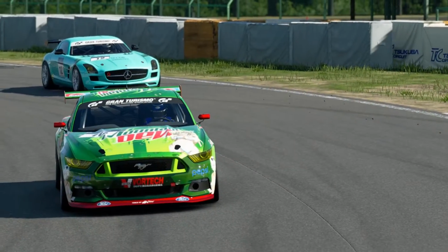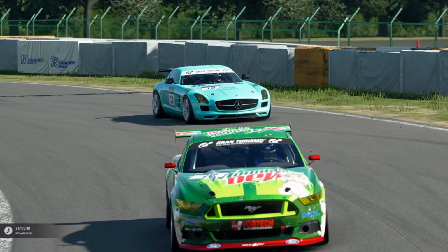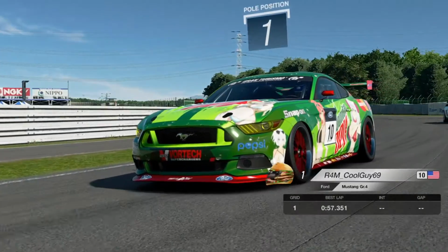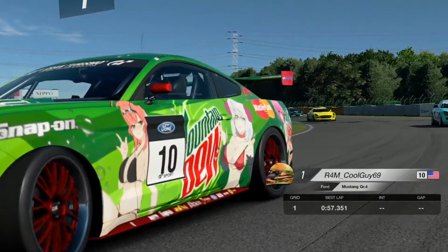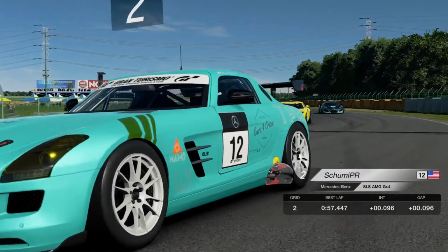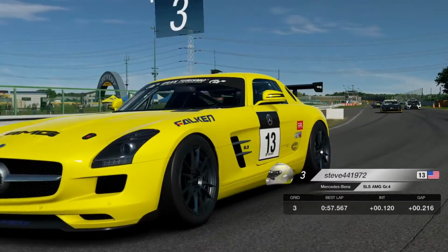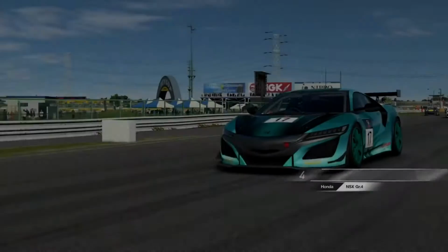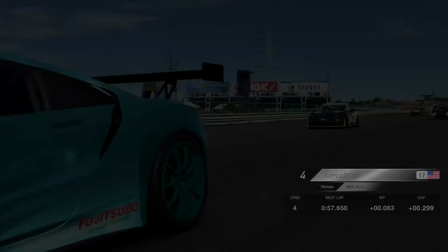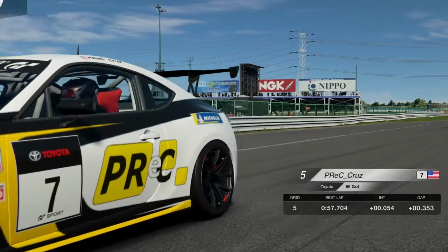Here we go, it's round 8 of the 2019-20 exhibition series of the Manufacturer Series on GT Sport. So here we go, let's get started with the drivers. First up is R4M Cool Guy 69 with a Ford Mustang Group 4. Jeremy PR with a Mercedes-Benz SLS AMG Group 4. Steve 44 1972 with a yellow Mercedes SLS AMG. Sierra 2145 with a Honda NSX Group 4. Precy Cruz with a Toyota A6 Group 4.